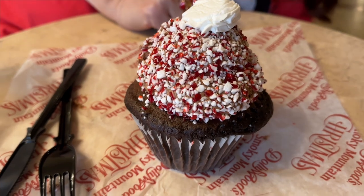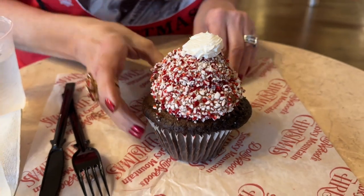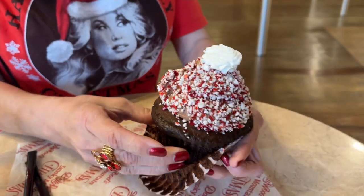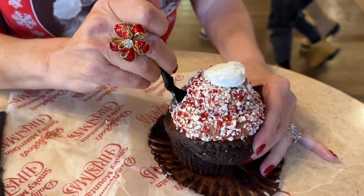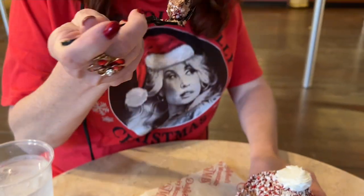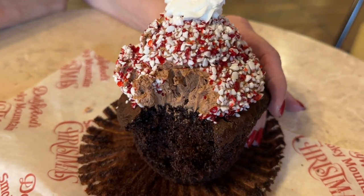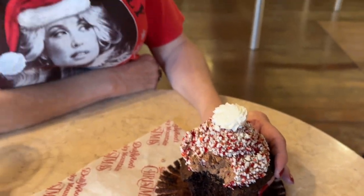Hot chocolate cupcake. Looks like it has some peppermint icing on top, all crumbled up in there. Give it a try, Bobby. They always decorate all their cupcakes and cookies so pretty, don't they? They do. Nice heavy cupcake. Chocolate. It's a big cupcake. You can see it better now since Bobby's taking her first bite with the chocolate icing, chocolate cupcake, and the crushed candy canes, probably.